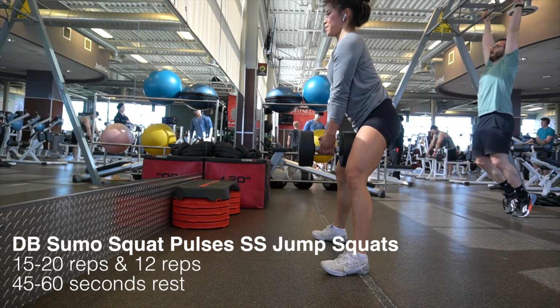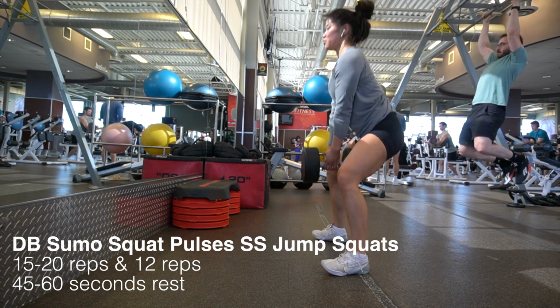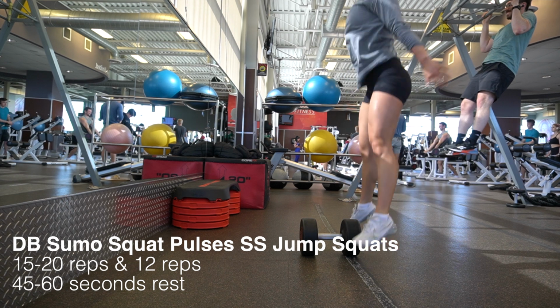Moving on to our last and final superset, we're going to be doing sumo squat pulses, supersetted with jump squats. So you're definitely going to need some water. I consumed around 2.5 to 3 liters during this workout, and in general, I do tend to consume the majority of my water during my workouts.